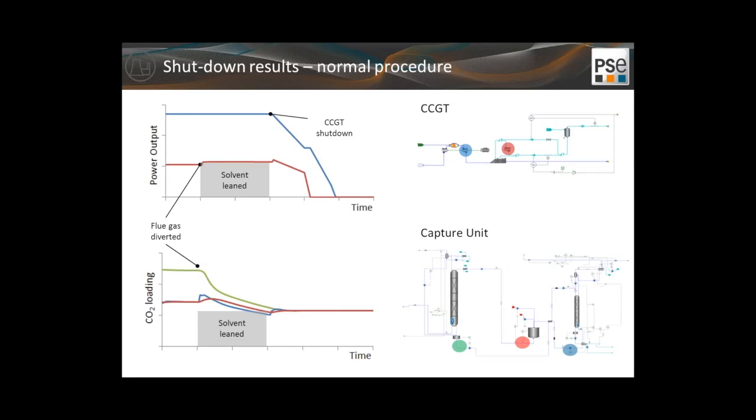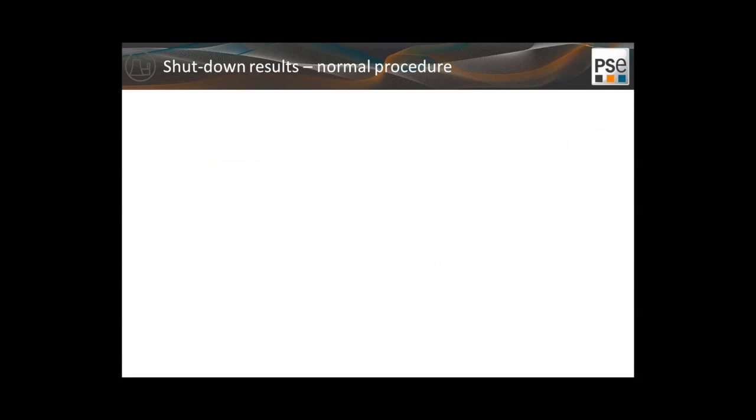Once the steam supply is stopped, the solvent inventory continues to circulate around the system, resulting in a blended CO2 loading, which you can see here. You can see that the power output from the steam turbine increases here, since the steam supply to the capture plant is reduced when we divert the flue gas. And again here, when the steam supply to the reboiler is stopped. Both these changes result in a quick increase in the loading at the stripper exit, as the removal rate reduces or stops altogether. At the end of the leaning process, the solvent inventory is left at a low CO2 loading.